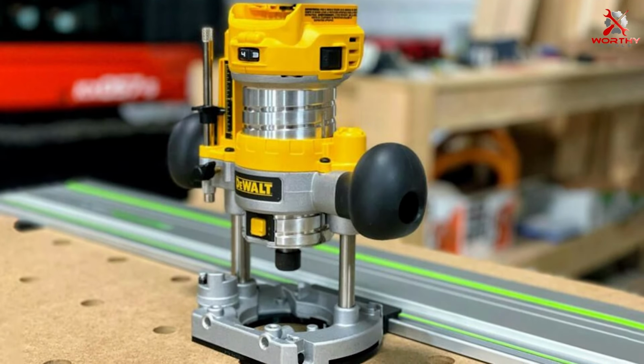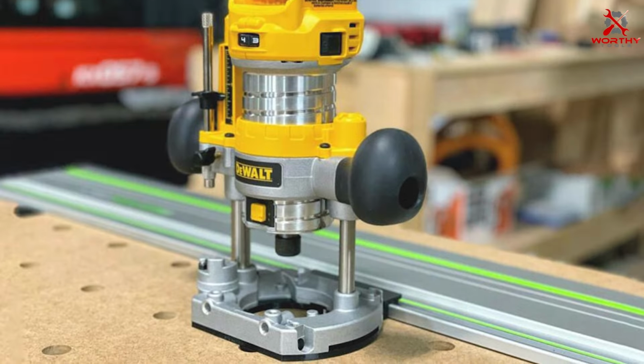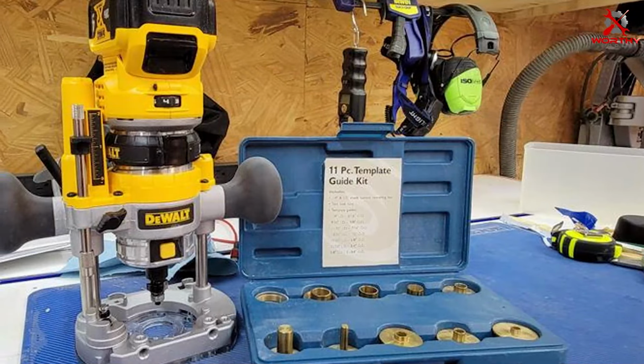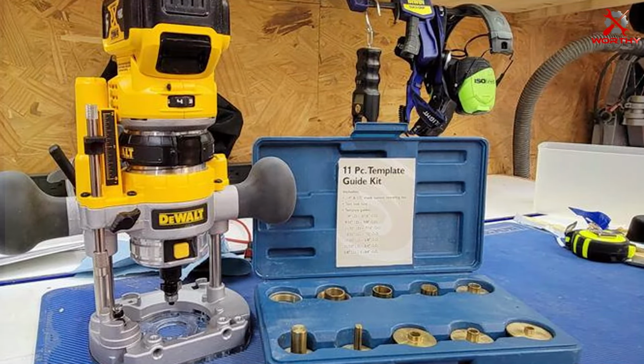For woodworkers who demand precision and versatility, the DEWALT Plunge Base for Compact Router is a must-have accessory that elevates your woodworking capabilities to new heights.